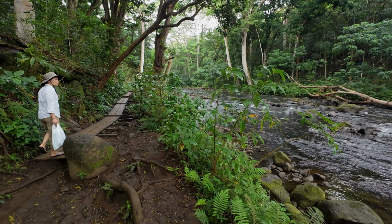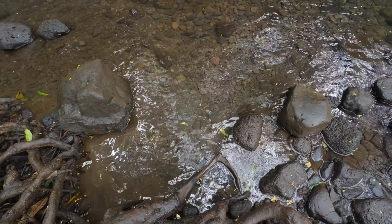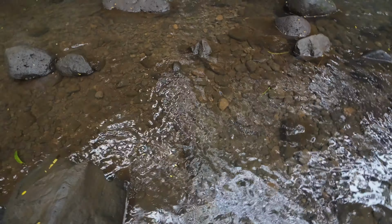It is not strenuous. It's about a mile walk, mostly flat. There is some uphill, but nothing significant. Watch out for these roots. We're 36 minutes into the trail now. We're not walking fast. We're enjoying ourselves. Just pay attention to your footing. Enjoy the little waterfall right there.